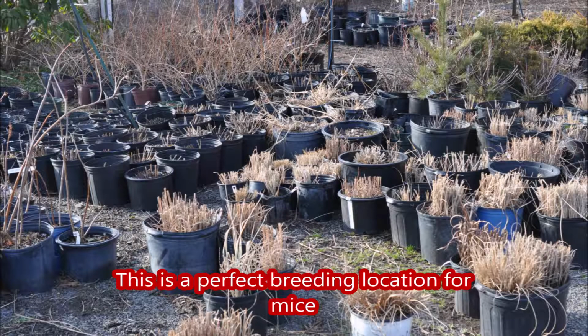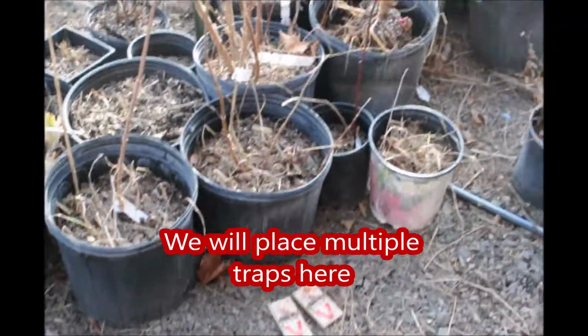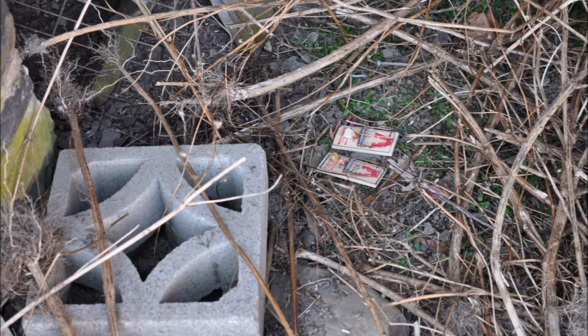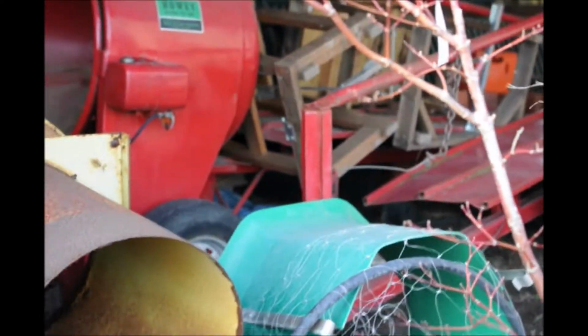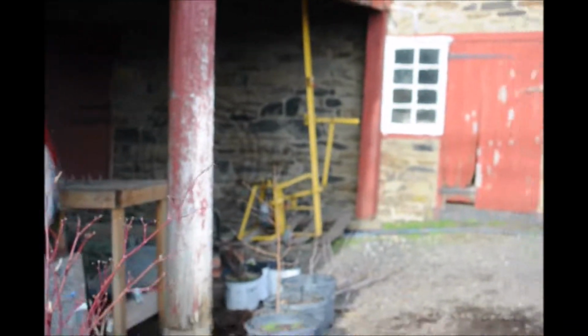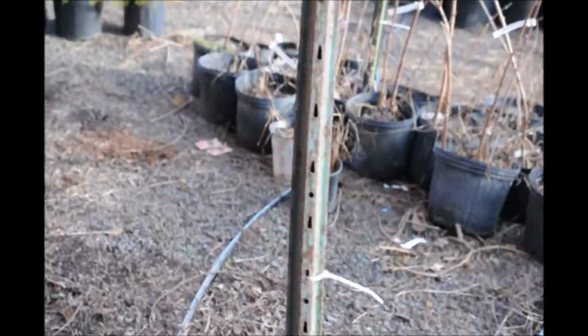I placed a lot of traps around some outdoor storage areas where we have pots of plants stored for the winter. It becomes a great place for mice to hide, so I figured this would be a good location. Also nearby is a barn, and underneath the barn there's a lot of equipment stored, so I figured this too would be an excellent spot to try and capture mice.